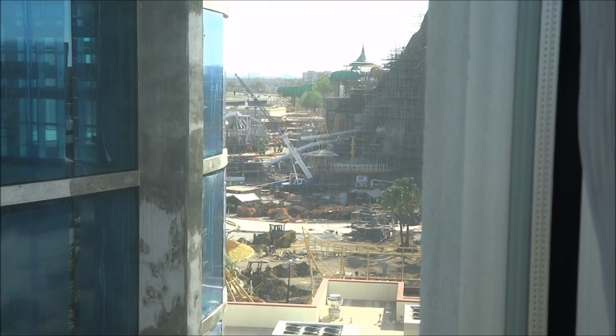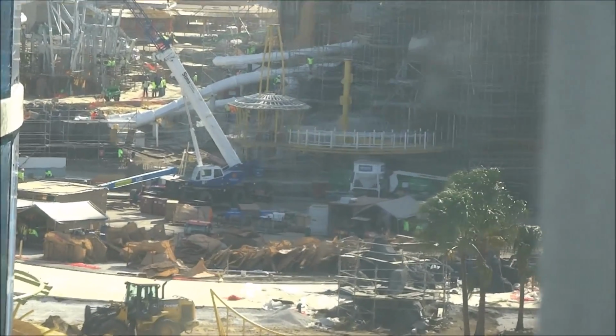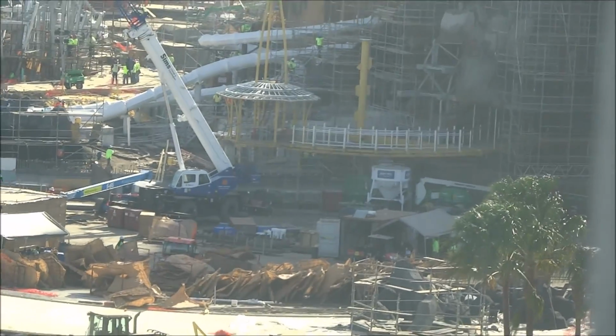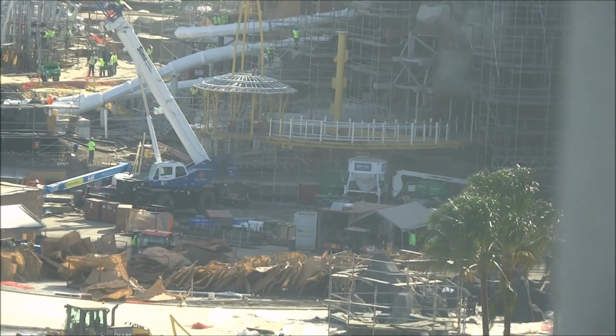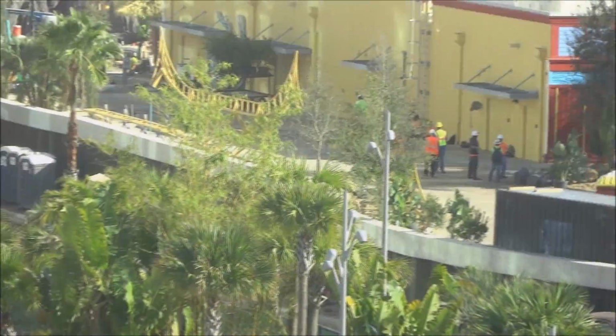So this will conclude this angle here. Just a lot of little details, little things going on as we take a look around Volcano Bay. Next up will be from the other building, taking a look at the opposite direction. So we may get to see some of this again, as well as some other details.